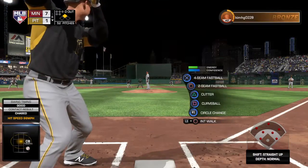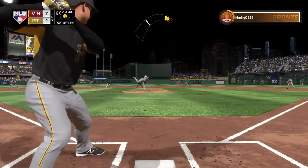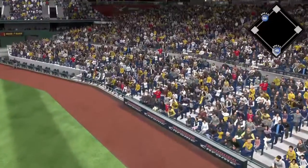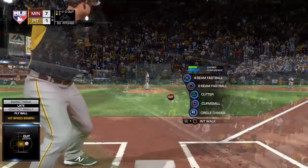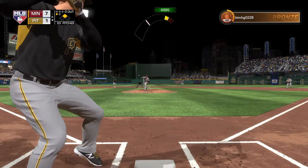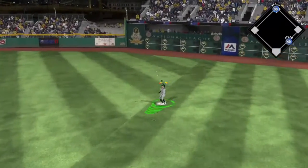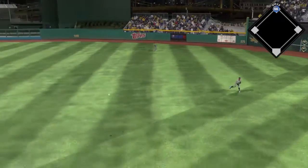Mark Trumbo. A look from Peavy, and now the pitch. Squared that one up just a little late. 0-1, here it comes. In the air now, out to right field. Garcia has a read on it, makes the play, 1 away.